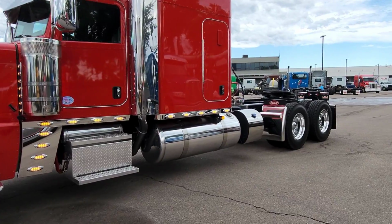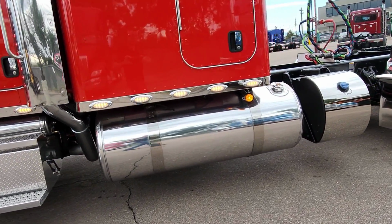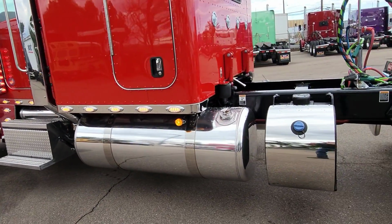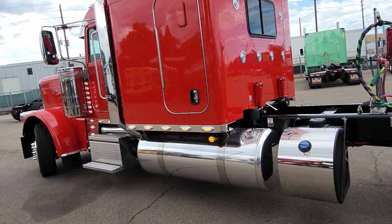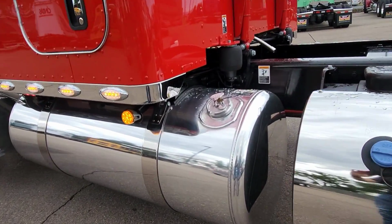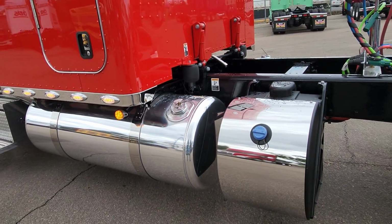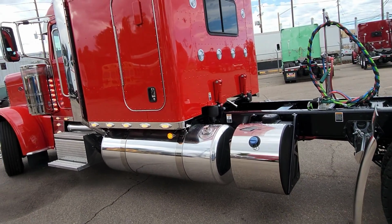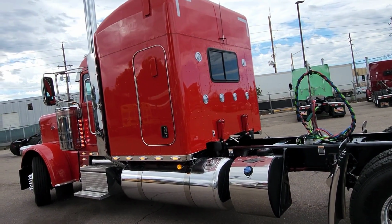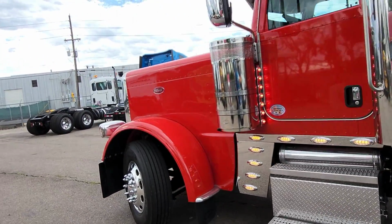We did twin 150 tanks, so the DEF tank is mounted to the rear on this one. A lot of guys are asking me why I do that, or why a lot of guys are starting to do that, because if you want to put 6-inch drop panels, it clears the fuel bung. And there's a lot of guys who are hiding their DEF tanks. You can buy a DEF tank kit from Pickett, and you can hide your DEF tank. So that's a couple of the reasons why I'm doing that.